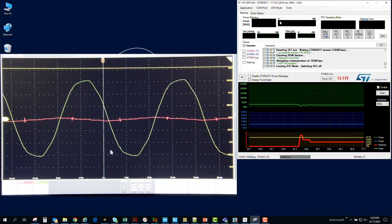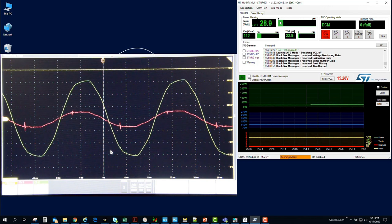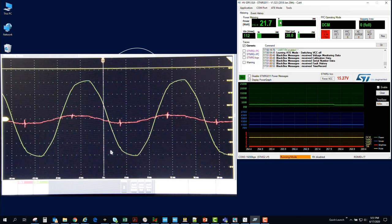Let's switch on. Now it's 0 load. Right now we are around 7 watt or so. This is about 20-ish watts. And as you can see, at both 20-ish watts or 7 watt, the input waveform, the current waveform is the same. Basically, the switching activity is going all the time. It is never stopped. And the only noise that you see is probably where there is maybe some more current that is drawn by the PFC.